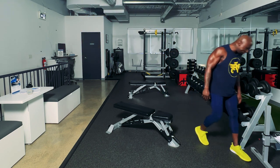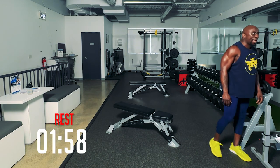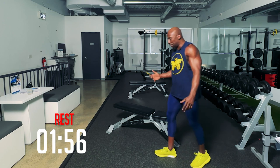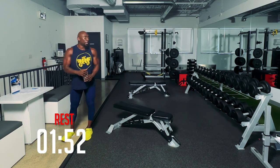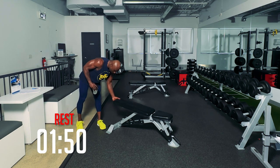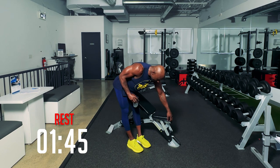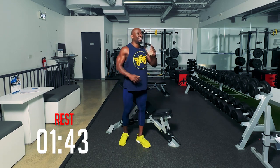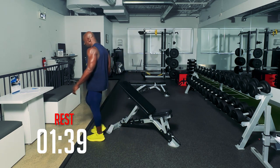Oh man. Very humbling. This workout's humbling. But again, first time I'm doing this. First time probably you're doing this. But talk about the chest. Talk about the pump that you get right now, the chest. The chest pump is insane.